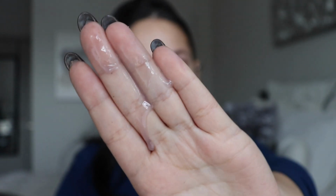So regardless of what day or time it is, I always go in with the Sunday Riley Be Nice Niacinamide Serum. This niacinamide serum is super liquidy and super lightweight, and niacinamide is really going to help hydrate your skin, refine your pores, and help with oil control. It's really good to just get down into those pores and hydrate them, clean them out, make them smaller. So if you have oily skin, I definitely recommend you try Sunday Riley Be Nice. It is so nice and it's so good.